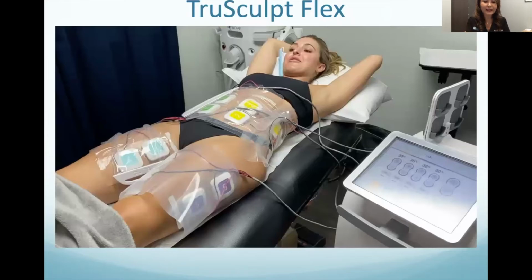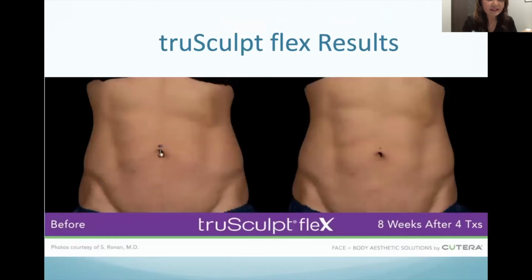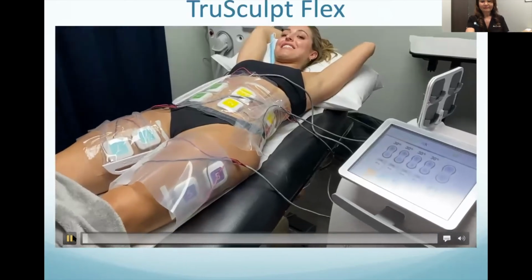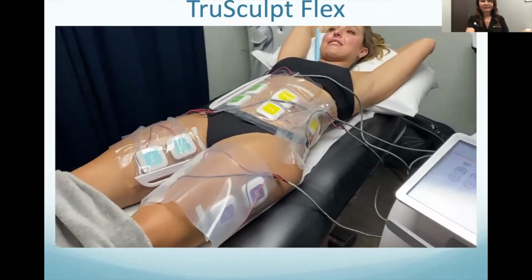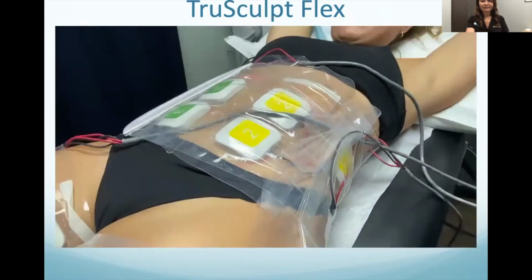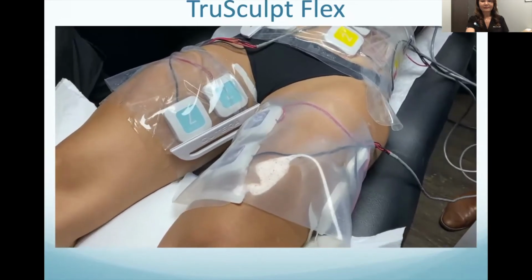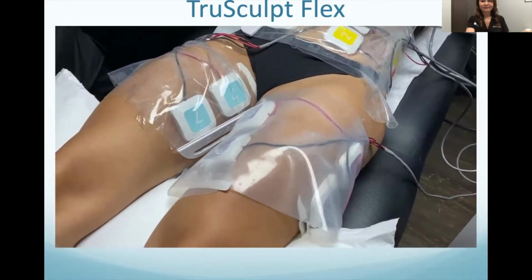So let's take a look at our patient. Let's see her workout. Okay, so we are right now doing what we call a true sculpt flex. What this is doing is directly stimulating those muscles. Look at those muscles contract. This is customizable because we are putting this directly over her muscle. Did you see that muscle contract?